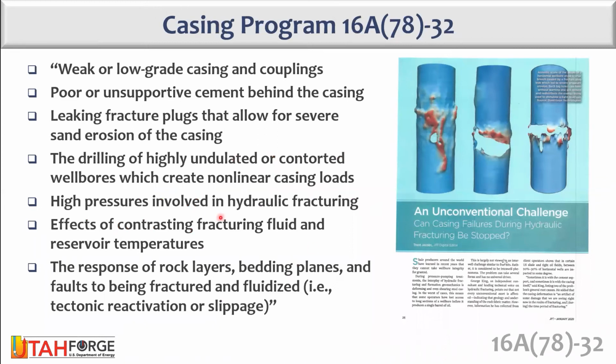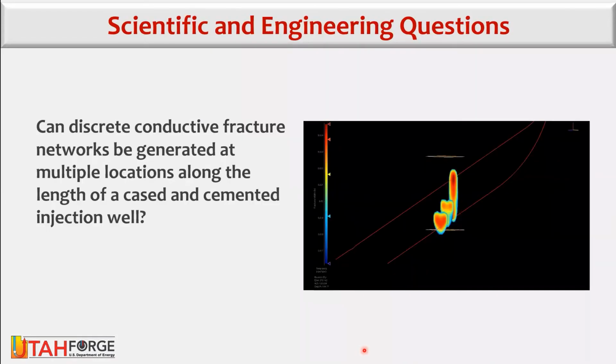Second thing we worry about is cementing and casing failure. It's become a big issue in the oil patch. We'll watch out for it now. It becomes even more important in geothermal because you can have trapped water reaching high temperatures and causing problems.